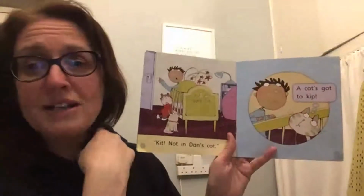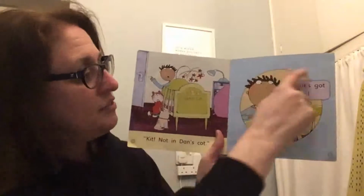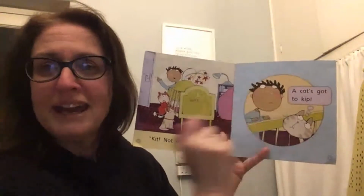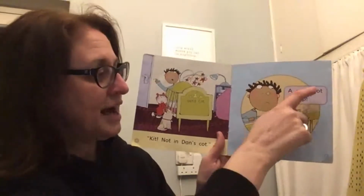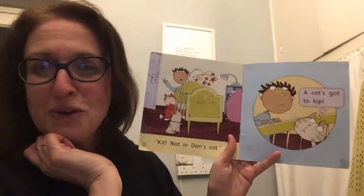These books have got quite interesting pictures within them. They're quite lively and colourful. And this one here has got a little speech or thought bubble here. I don't think Kit's talking, but he's certainly thinking, oh, cat's got to kip. He's a little bit annoyed, isn't he, at being told to move.